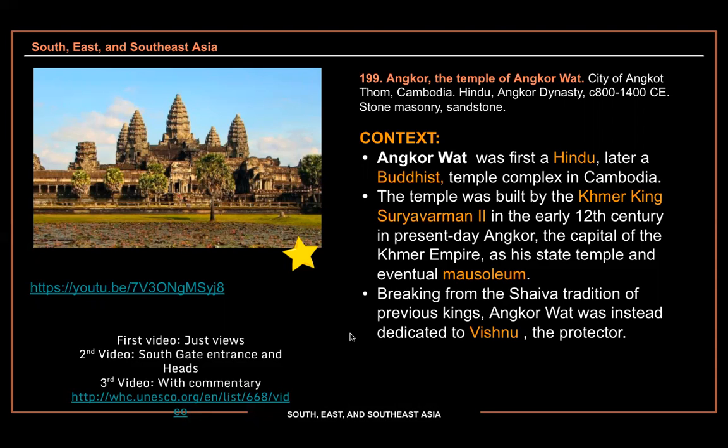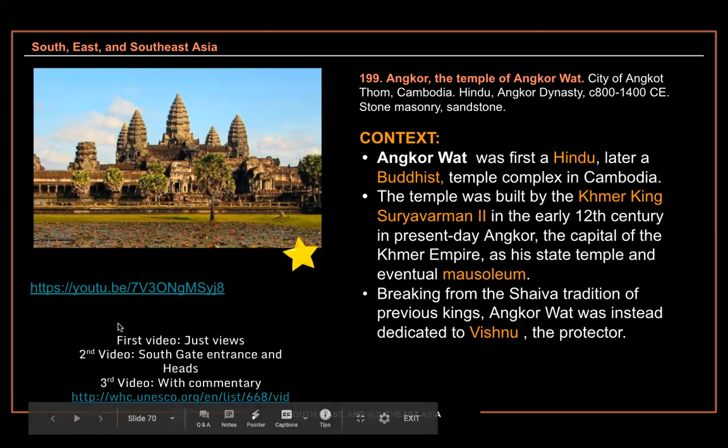And in Cambodia, they had a Shiva tradition, but this one is kind of unique. So instead of it being a Shiva temple, it's actually dedicated to Vishnu, the protector, which makes sense, right? Thinking about that this is a temple that was built by a ruler. So the ruler sees themselves as a protector. So it makes sense that their temple is also for a protector.